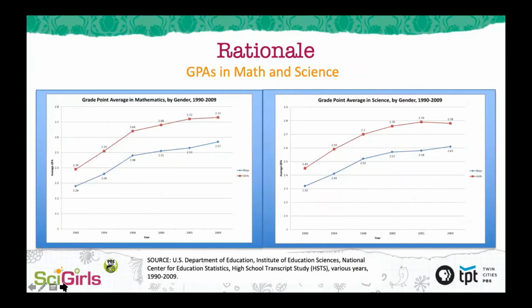So why do we do what we do? I know the numbers are getting old, we're updating them soon, but as you'll see, in high school, if you look really closely there, the red line is girls and the green line is boys. Girls are outperforming boys in math and science, which some people are quite surprised by. I was surprised when I first saw it. And it means that it's not that girls can't do math and science. They're clearly at the high school level achieving.